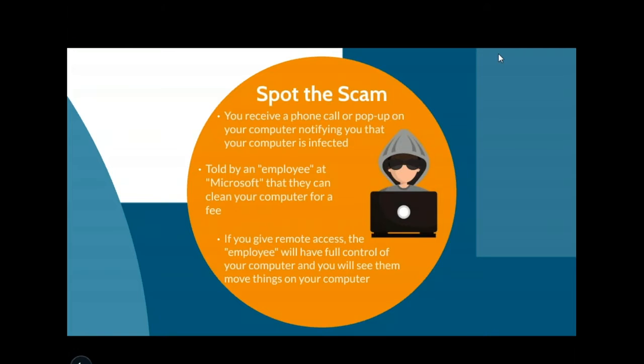If you give remote access when you're on the phone with them, they say, hey, we can clean your computer for a fee. You say, that's great, I don't want this virus, do what you got to do. They will take full control of your computer, and you'll see them move things around on your computer screen, actually. Now, a particular way for you to spot the scam is this: if you have a Mac or an Apple product and you've called Apple Care, they are very conscious of not moving things or clicking on things on your computer without your permission.